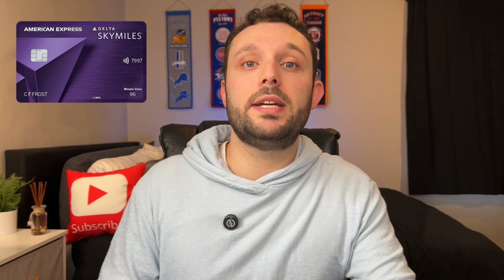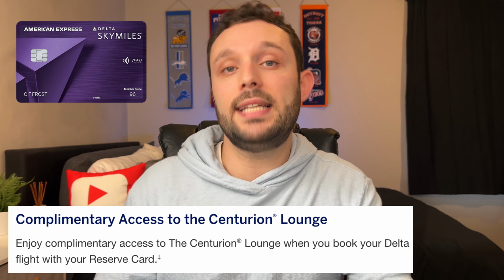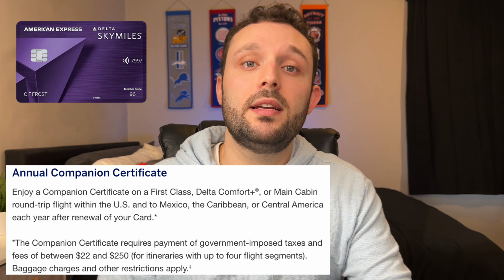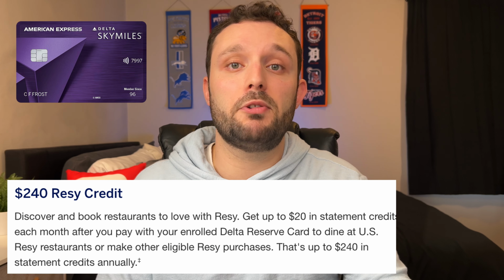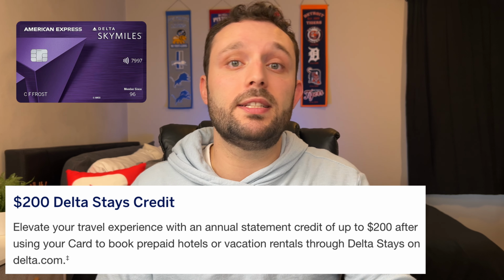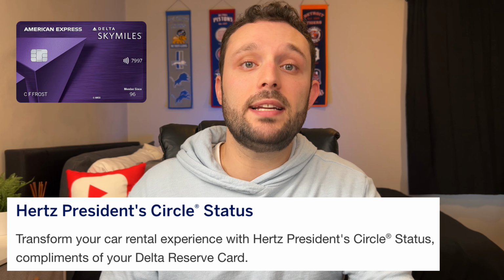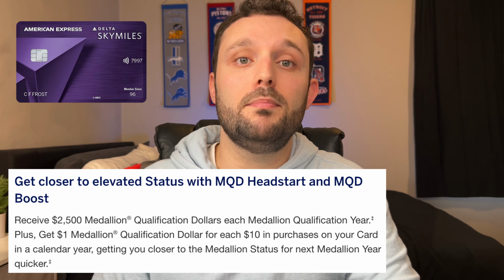You also gain complimentary access to Amex Centurion lounges, which gives you entry to luxury Amex lounges when flying Delta. And just like the SkyMiles Platinum, you get an annual companion certificate, but an upgraded version allowing you to bring a companion in First Class or Comfort Plus. A boosted $240 Resi dining credit split into $20 per month at select restaurants, a boosted $200 Delta Stays credit, Hertz President's Circle status, which is Hertz's top tier status, and Enhanced Medallion Status Boost, where you'll earn 1 MQD for every $10 spent, making it even easier to reach Delta Medallion status faster.